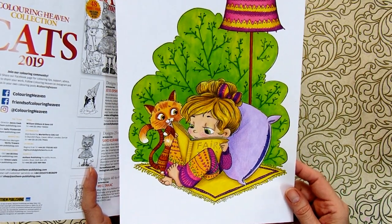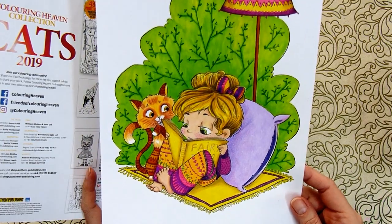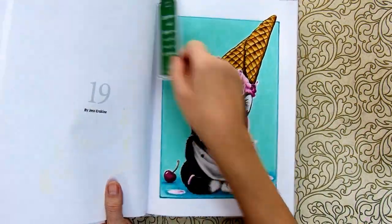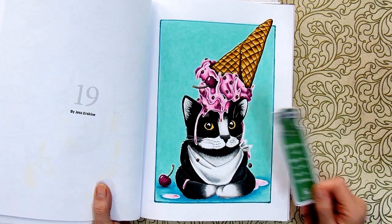This one again for the Pillow prompt. Very cute cat. Markers, pencils, very simple. And I have another one, which I haven't removed yet. This one for the prompt ice cream.